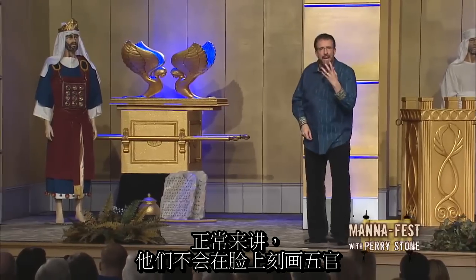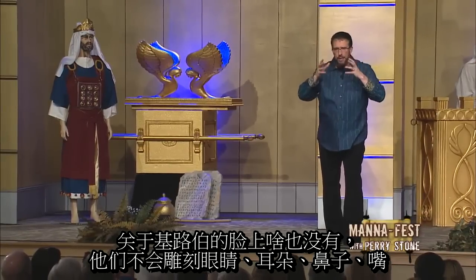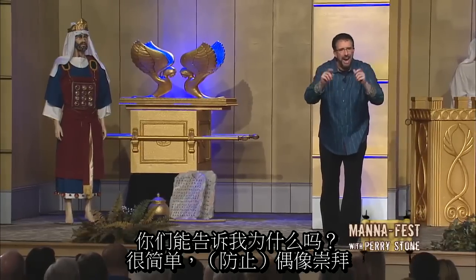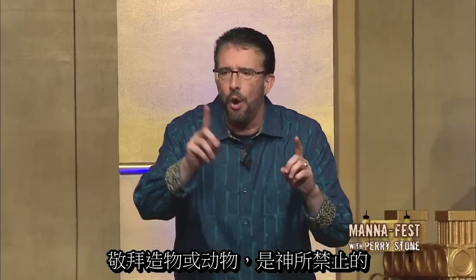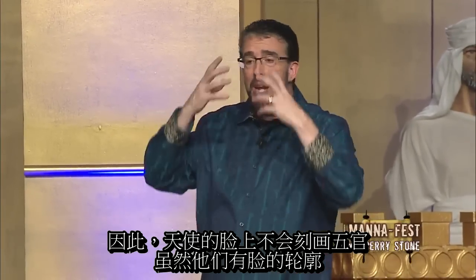Normally, they do not ever put a face on anything. The cherubims, more than likely, when it said their faces were down, they wouldn't have put eyes, ears, nose, and mouth. Can anybody tell me why? It's very simple. Idolatry. The fear of them worshiping a creature or worshiping an animal was forbidden by God. So therefore, nothing ever had a face actually put. It may have the form of a face, but normally did not have a face.